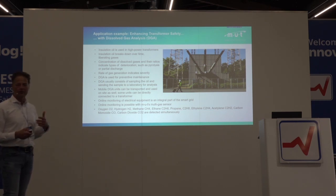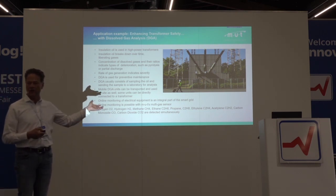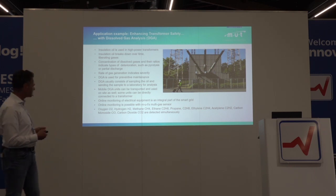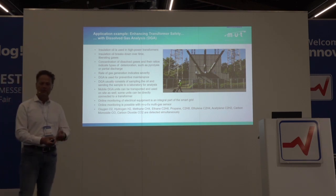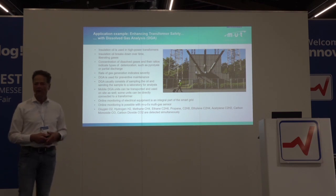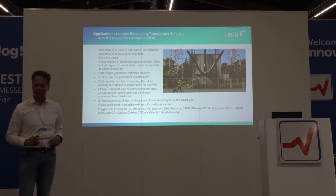And of course, you want to do that as soon as necessary to avoid a power failure, a breakdown of the energy supply. But you also do not want to do that too often, because you can imagine there's a lot of oil inside there, which is a cost factor. And what these operators do traditionally is that they go to the transformer, take an oil sample, send that oil sample to a laboratory, get it analyzed, and then get the result, which can take a few days. So it takes time, it takes manpower, and sometimes it might be too late, or you decide to change the oil too often just to be on the safe side.